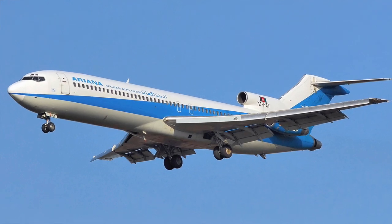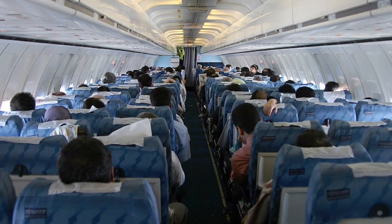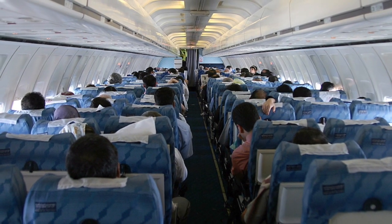It started being used commercially in 1964, and they continued to produce them until 1984. They were used well into the late 90s, early 2000s by many carriers. The 727 was a mid-sized, narrow-body, three-engine jet, and in its configurations, it usually could carry between 150 to 190 passengers. But it could fly up to about 2,700 miles nonstop.